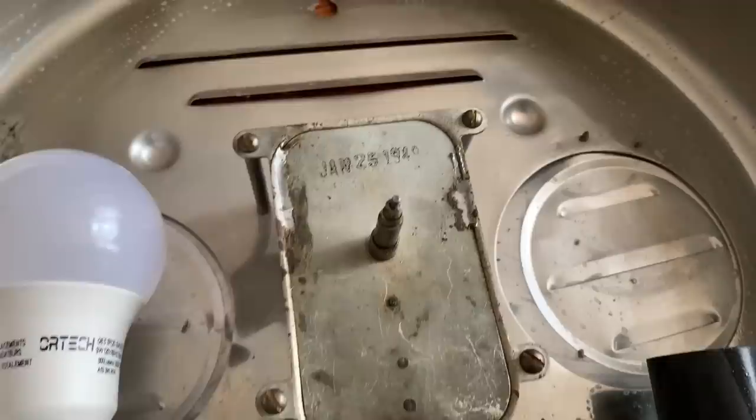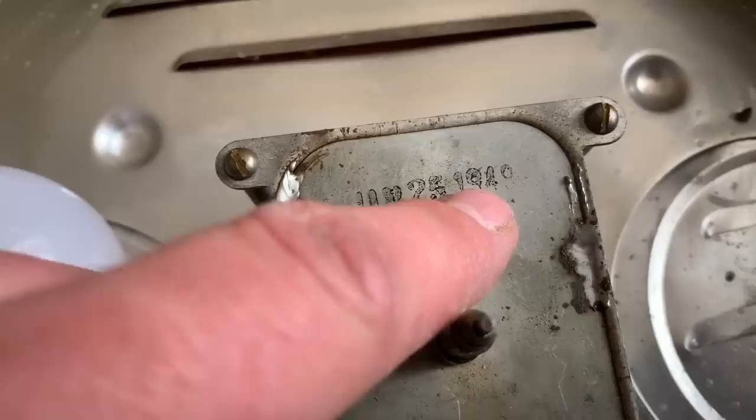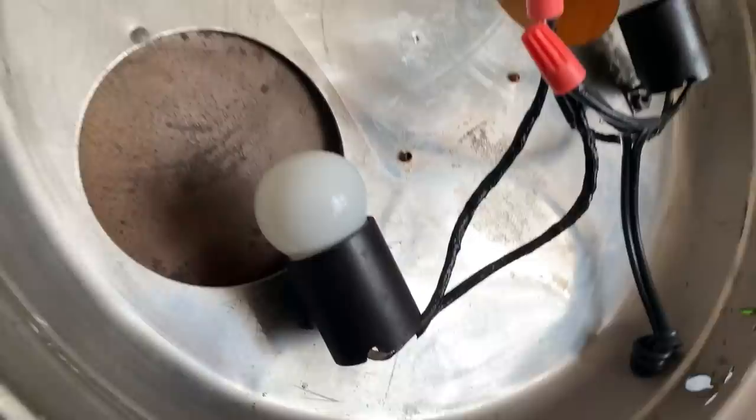And if you have a clock like this, you want to know what the age is. A lot of times it's stamped on the movement. So you can see this one, January 25th, 1949. That's a good early post-war clock, and that'll be a perfect match for the new Orange Crush face that we've picked up. And the original bulbs were tiny, just like that.